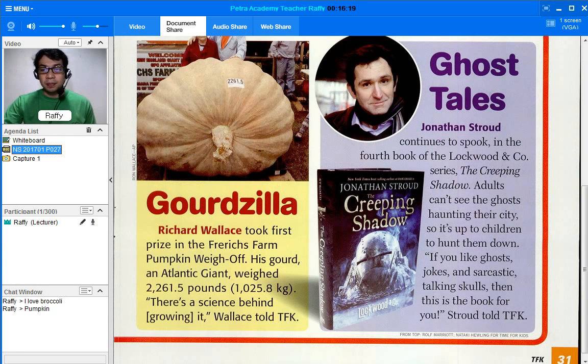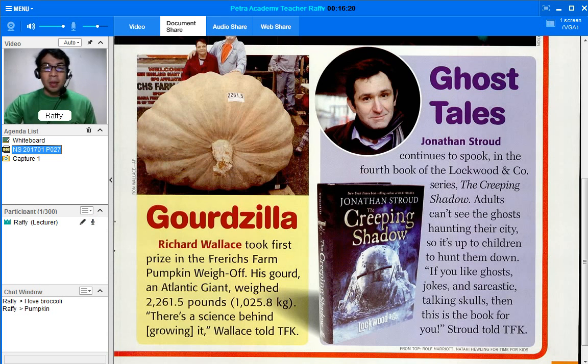Let's start from this picture. Okay. It looks familiar. Isn't it? Okay, this is a pumpkin. Now, let's go ahead and read the title. Gourdzilla. Okay. Now, why Gourdzilla? Have you seen the movie Godzilla?